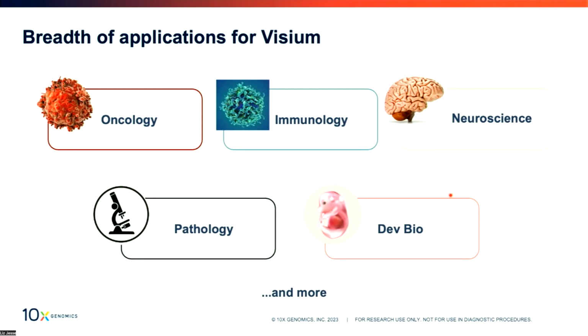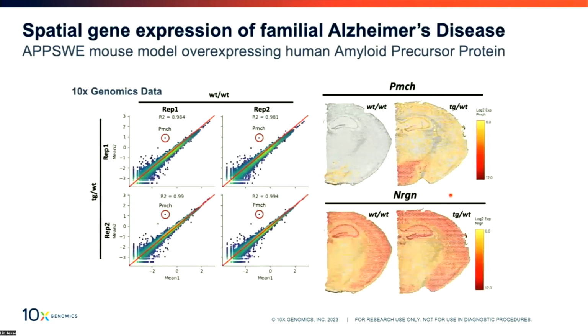Now, we've had a broad variety of applications that our people use Visium for. I'm showing a small smattering of them here. I think the most common ones are probably going to be oncology, immunology, neuroscience. I will mention we've had researchers working with plants and other different species as well. So if that's of interest, please feel free to reach out and I'm happy to walk you through how to do them. But I did want to give a couple of examples of what people are doing with our technology.